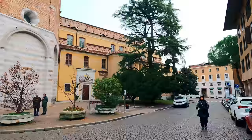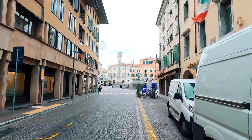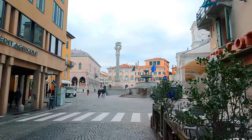And then from here, from the Duomo di Udine, we are back in Piazza della Libertà, and now we will walk to Piazza Matteotti, which I think is the most beautiful square of Udine. And you will notice it's very close, everything is at a walking distance of a few minutes from one point to the other.